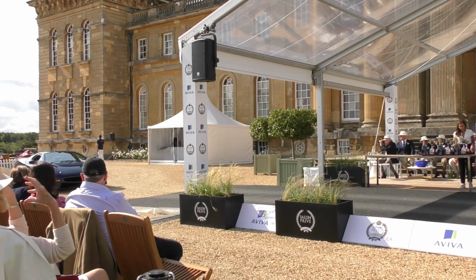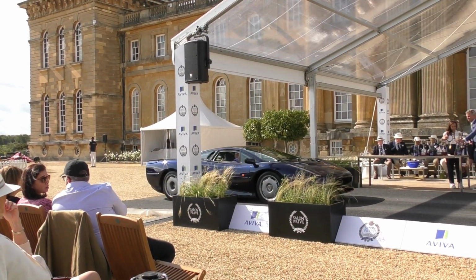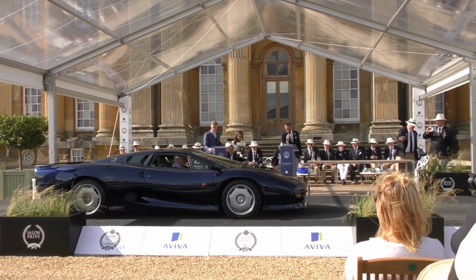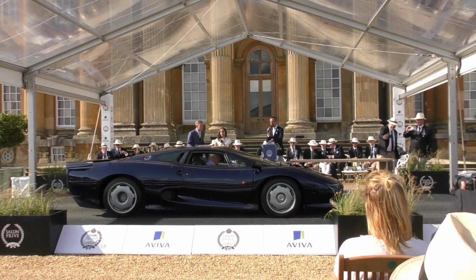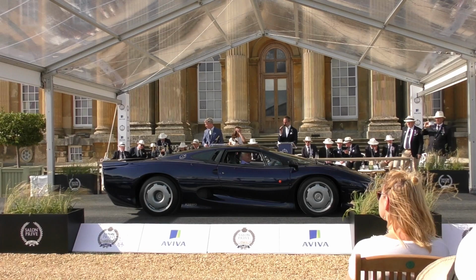XJ220, fastest production car in the world when it was new. And this is the very first XJ220 to ever have come off the production line. I mean, how special is that?